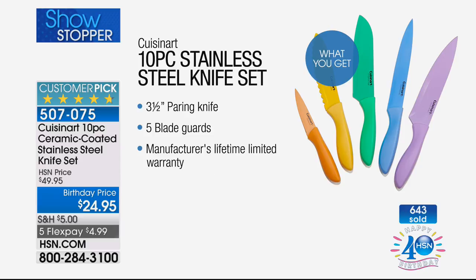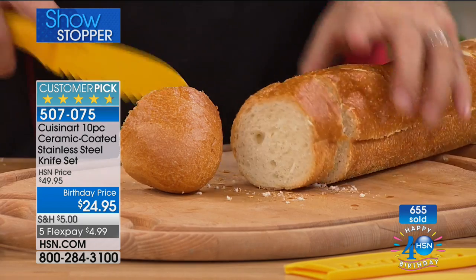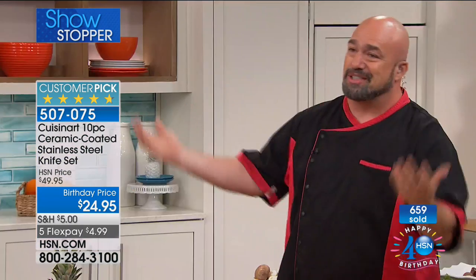You get the 8-inch knife. You get the two 8-inch knives, the 7-inch. You get the 3.5-inch paring knife. You also get the one that we're using right now, that great bread knife. Right. Well, here's the cool thing. Like I keep saying, I get so excited about this set. It's out of this world. I mean, you've got your chef's knife, you've got your Santoku knife, you've got your slicer knife.